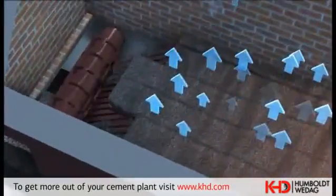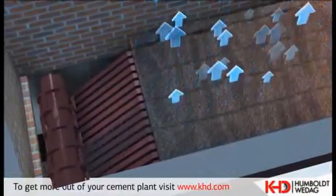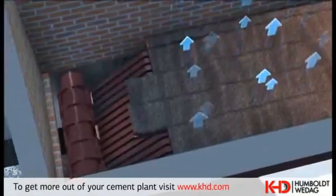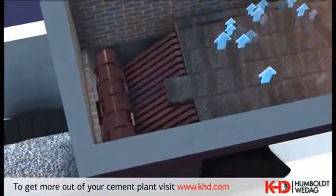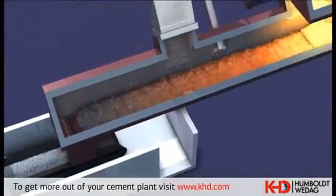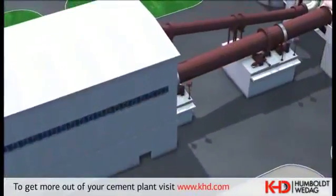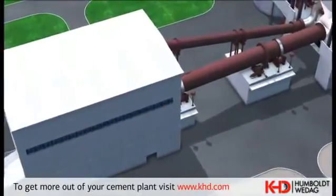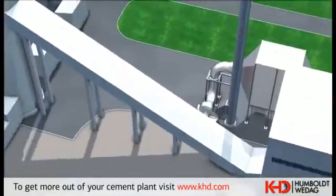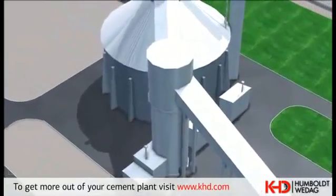Dedusting of the air exhausted from the cooler takes place in an electrostatic precipitator. From the clinker cooler, the clinker is transported by a pan conveyor with deep-drawn pans to the store. The clinker is stored in a big 70,000-ton silo. A separate 3,000-ton silo is provided for off-grade clinker or for clinker shipment.